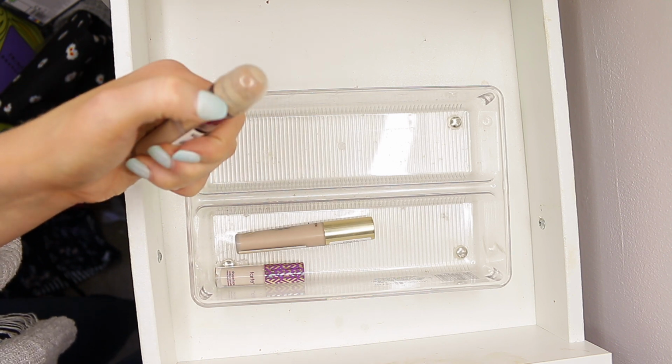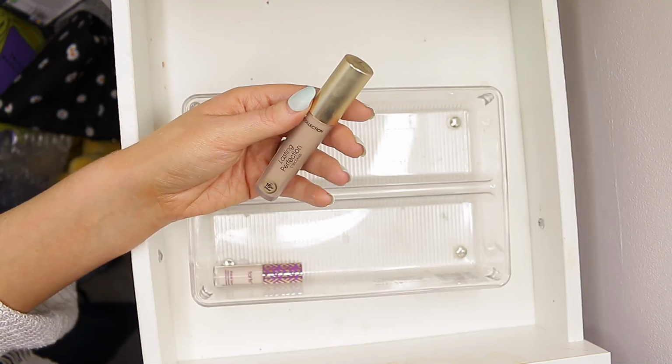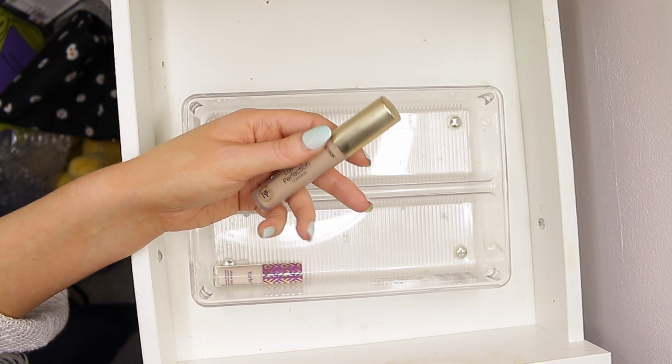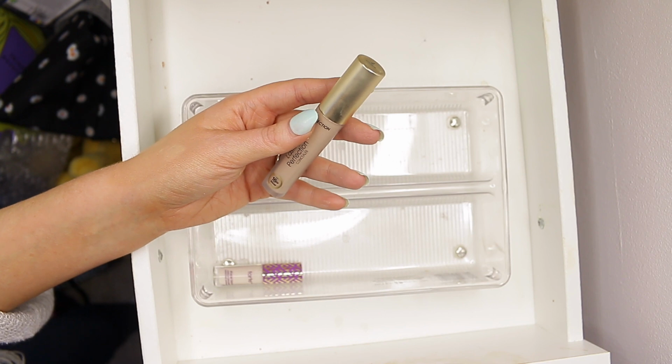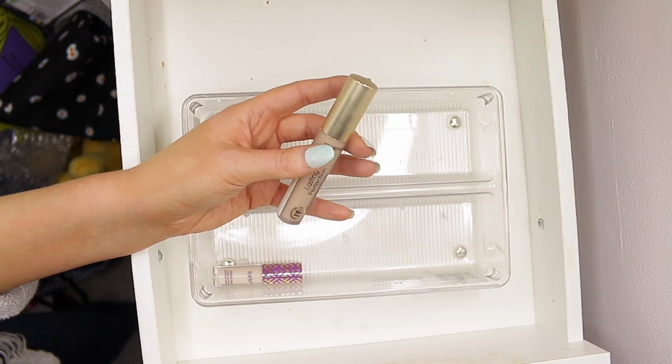I do apologise for how gross it's looking. I couldn't get the plastic off of it. Collection Lasting Perfection Concealer. This stuff I tried with the foundation. Loved the foundation, hated the concealer. I don't know why everyone raved about it, but it just went into the creases on my under eyes.